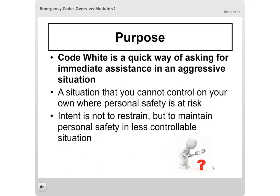It is important to note that if your personal safety is at risk, leave the room for a safer one, even if it means going into the hallway. Don't get into a position where you cannot leave the room. Once you leave, get staff assistance to help manage the situation.